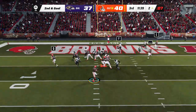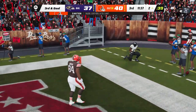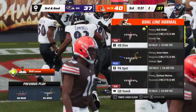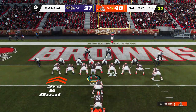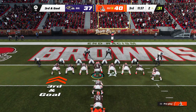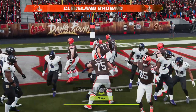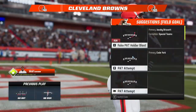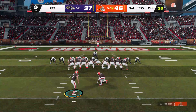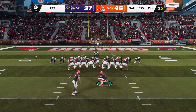Here's Watson. To the end zone, but it's incomplete. Let's give this defense some credit now. They let the guys get downfield, but when push came to shove, they stood their ground. And now they'll likely force a field goal attempt. Chubb will score. Touchdown, Cleveland. And they would not be denied on the ground, powering it in just one play after they got stopped short.